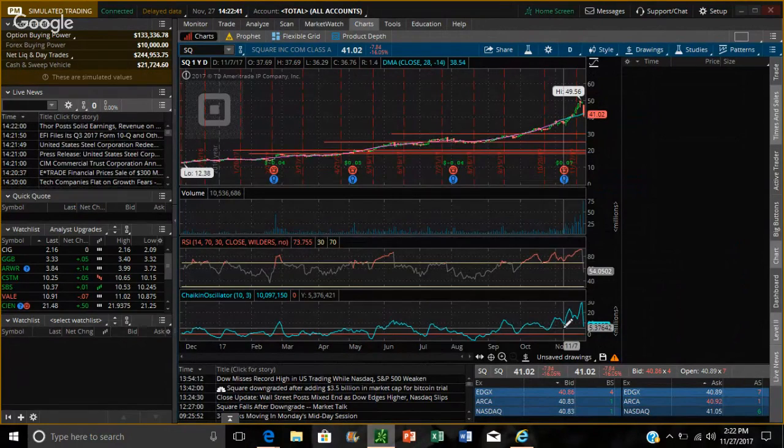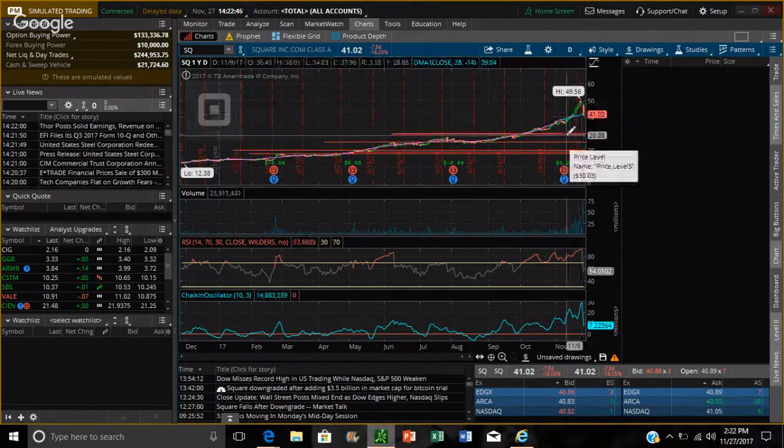You better pace yourself, because this thing is definitely going to come back down. But now we see it's definitely breaching that daily movement average, and we already know what happens when it breaches that daily movement average.